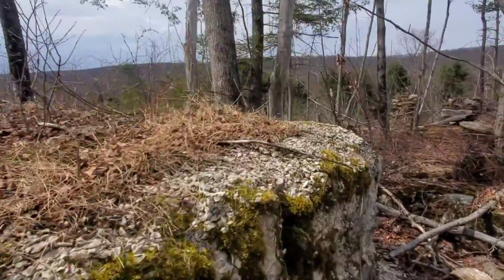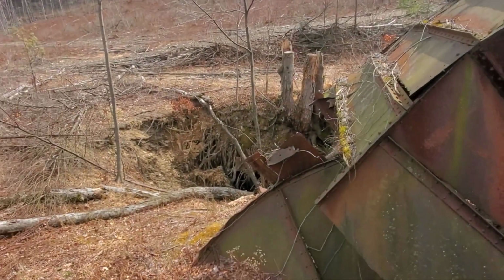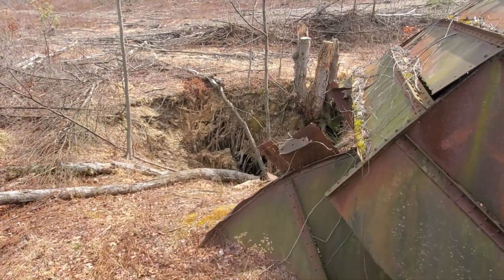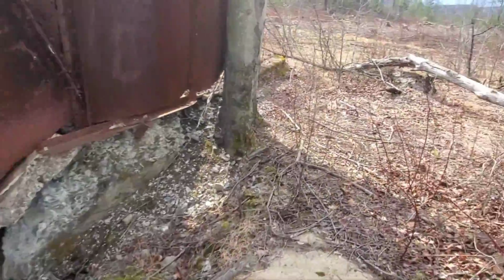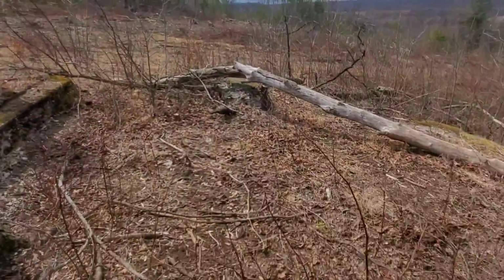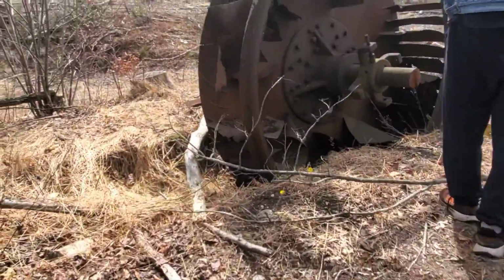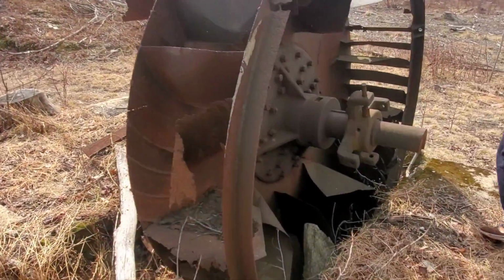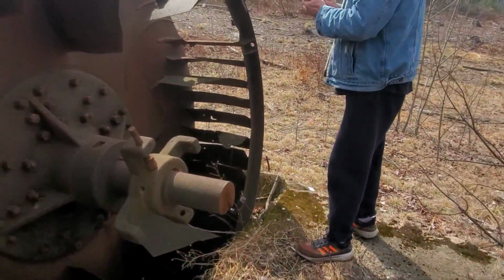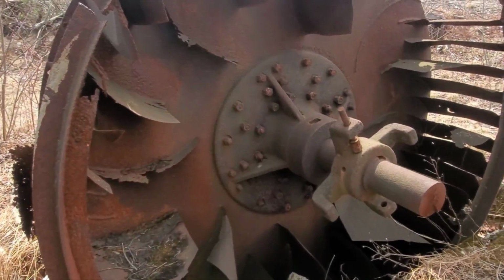Let's see if I can get up this. I gotta shut you off. Yeah, so right in here was part of the fan shaft. That's probably part of it right there. It's caved in, but yeah, not much. I wonder if this is what we saw when we parked. But what I saw looked like a stone arch up here. But this is cool. I was about to say the same thing. I mean, I saw a stone arch. Yeah. So where's that at?